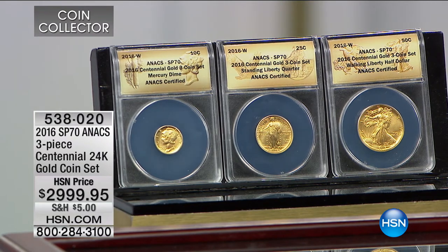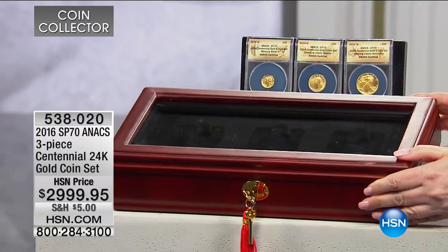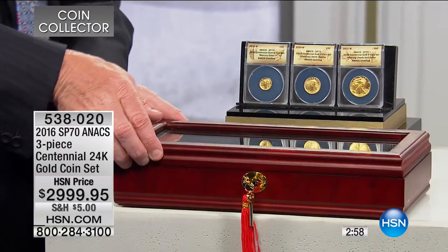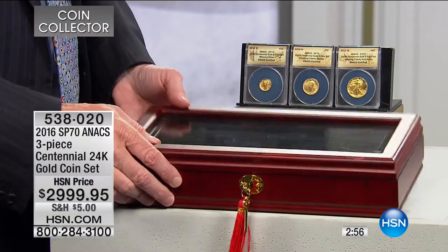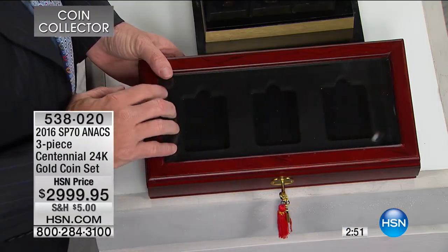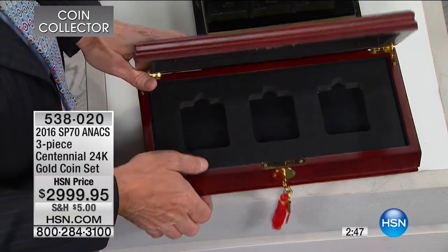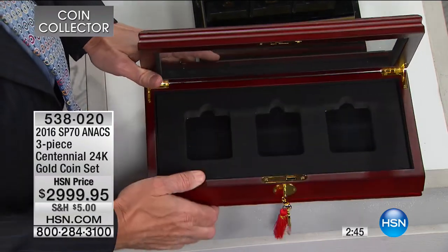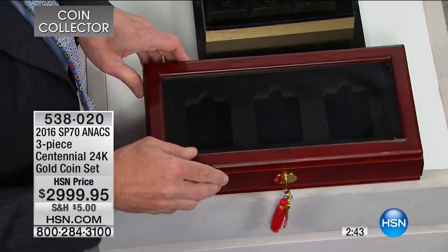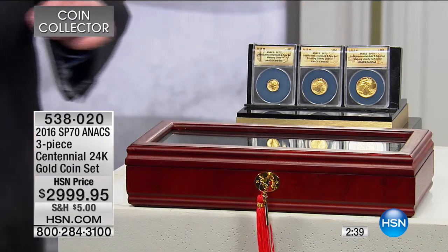I saw someone selling something similar to this the other day in a single holder for, I think, about $1,000 more. Really? Yeah. So, okay, here's the box. It's our finest box, red oak glass beveled top. This is a beveled glass top, locking. Well, look at this thing. It is spectacular. And I think we sell these when we have them, I think they're about $79.95 on HSN.com.